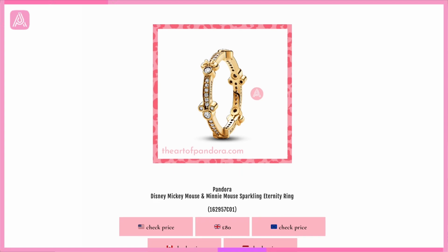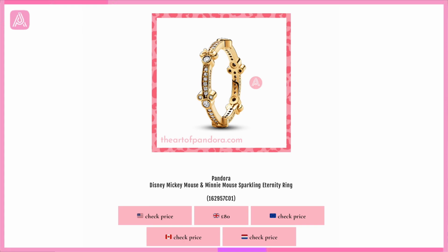Then we have a Disney ring, which I think is beautiful. It is like our other Eternity rings, but what's special about this one is rather than them just being geometric shapes, we actually have Mickey and Minnie Mouse heads that go around and break up the design of the CZ crystals that go around the edge of this ring. It is 14 karat gold plated, as you can see there. And I love that the crystals for the Mickey heads and the Minnie heads are bigger than the rest of the ones that go around the ring. I think that's really cute. And you can see the little bow detailing of Minnie. This is definitely, I think, going to be a popular ring. I do quite like this one. Let me know if you think you're going to get this ring in the comments below.